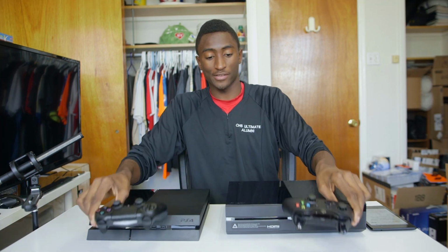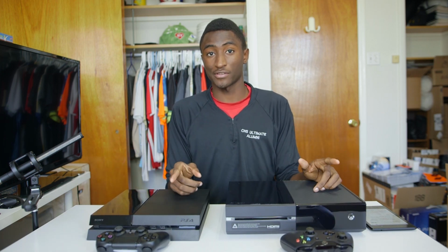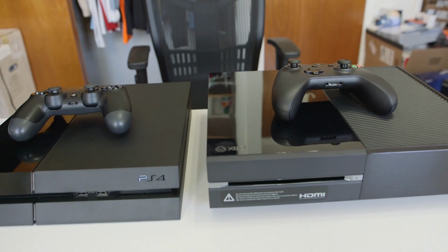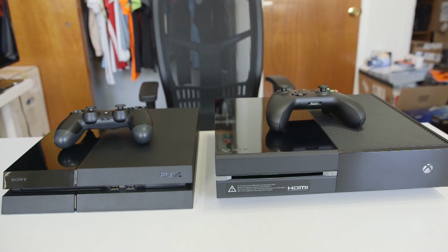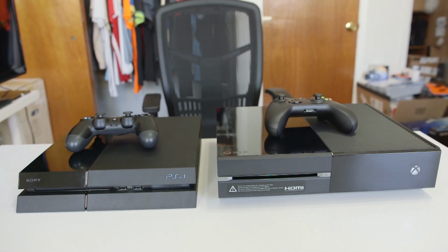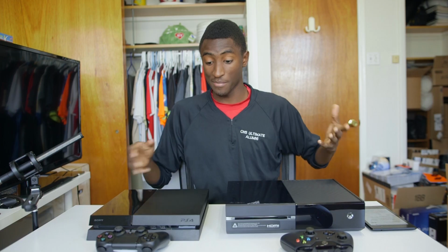Basically, the things I want to showcase to you guys are the designs of them and the actual hardware, both on the inside and the outside, because those are the things you actually have to consider. In terms of design, it's clear that one of them is way smaller than the other, the PS4 from Sony, way smaller. But what I noticed is there's actually a pretty sweet matte plus glossy design going on here. You may or may not like that.